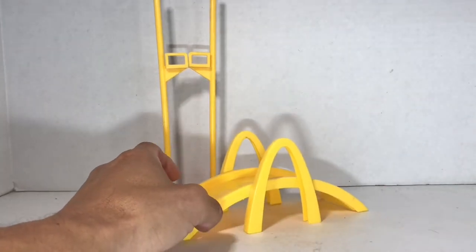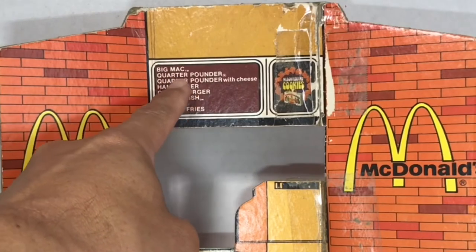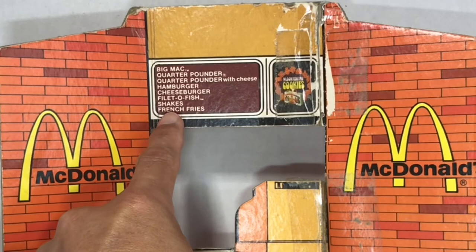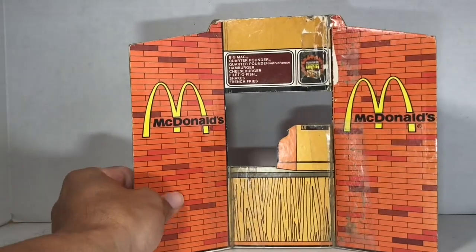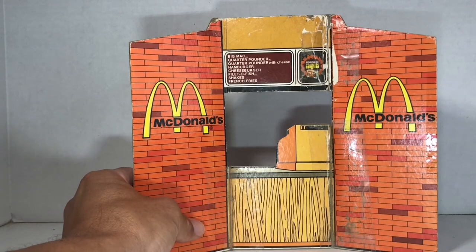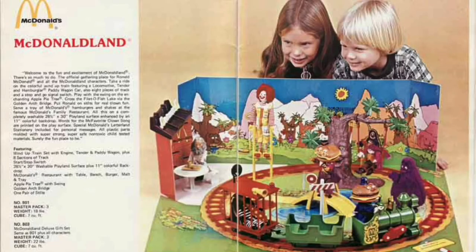It's cute. The cardboard cutout of the McDonald's restaurant. You got a Big Mac, quarter pounder with cheese, hamburger, cheeseburger, fish fillet, shakes, French fries. The cardboard's actually falling apart a bit. Otherwise, it's in okay condition. It's in better condition than I've seen other ones. Unfortunately, this is the only cardboard piece that I have for this set. The backdrop. It's probably long gone by now.